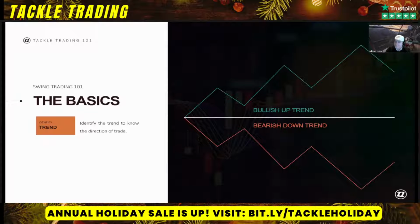Where are we at in the trend? Are we at resistance? Are we at support? All of those things are really important discussions. But at the very beginning of it all, you just got to identify the trend, because the number one rule of trading is don't lose money.